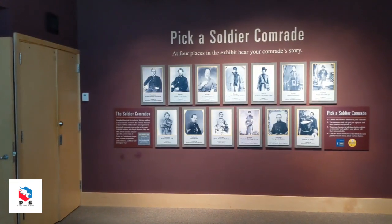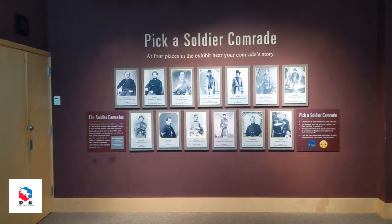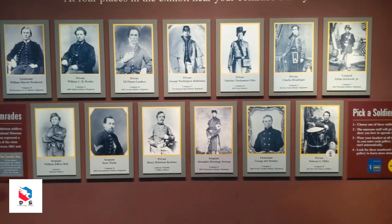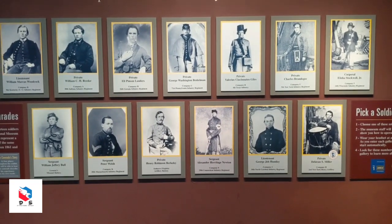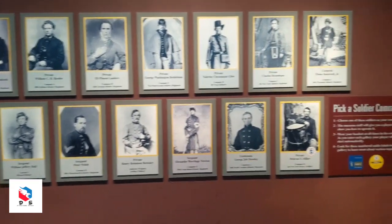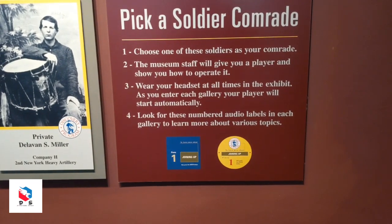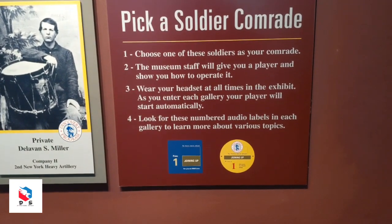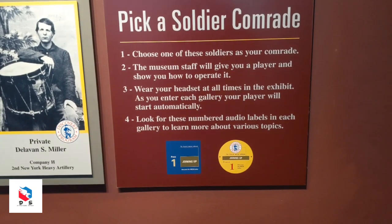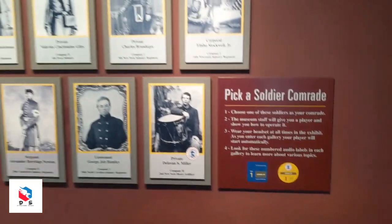The neat thing about this is you get to pick a soldier, Confederate or Union, that you are going to follow all the way through the Civil War. So here are the soldiers that you get to pick from, and they range from the different ranks. You have lieutenants all the way down to your privates. And at certain junctions, you will come across these markers. You click in the number, and it even says press 1 and then press the green button, and it will give you the information.